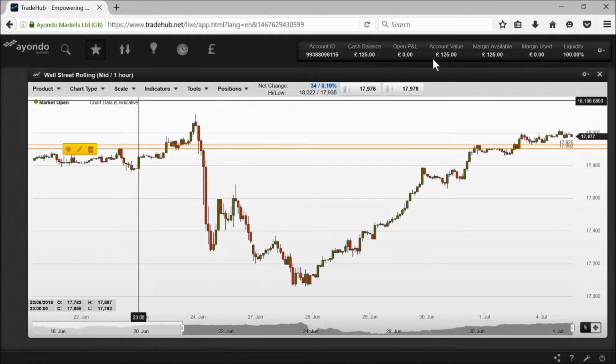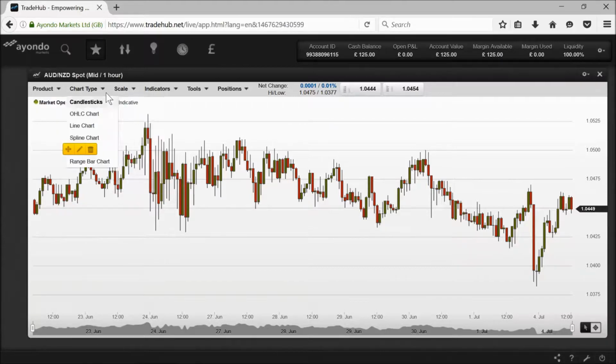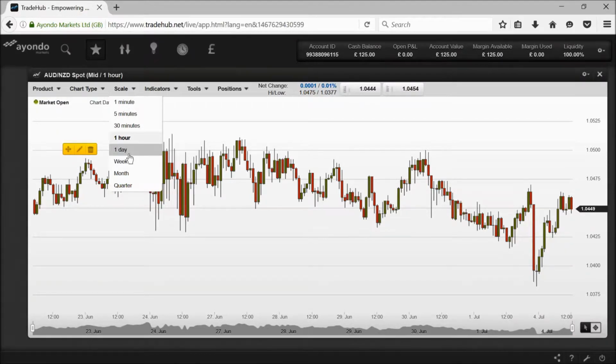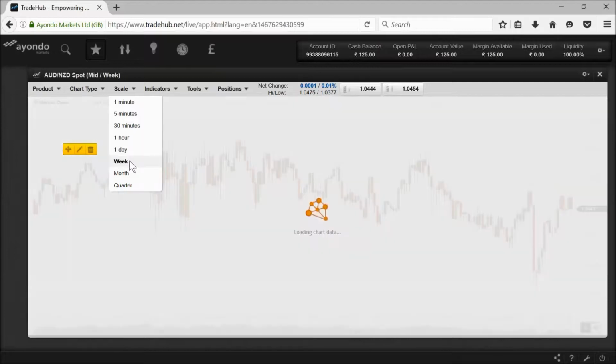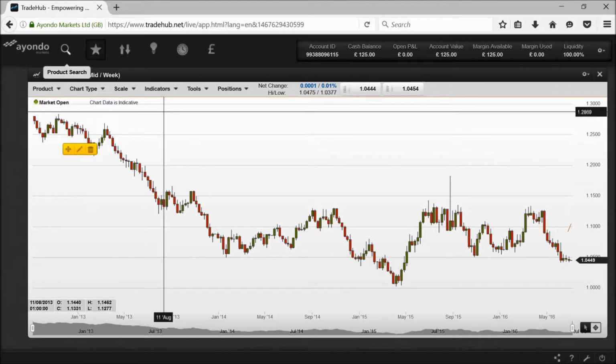Let's look at Aussie dollar, New Zealand dollar. Let's bring that in. Here we go. So we'll take the pesky US dollar and the European situation out of the equation completely. Let's have a look at the big picture. Again, for me, when we're looking at charts, I always want to see what the big picture looks like.